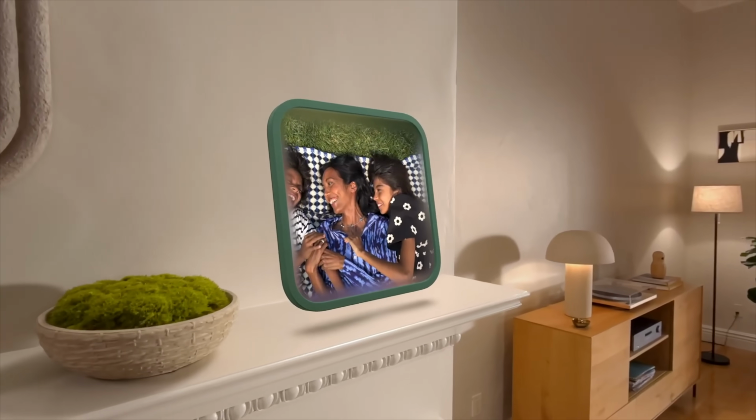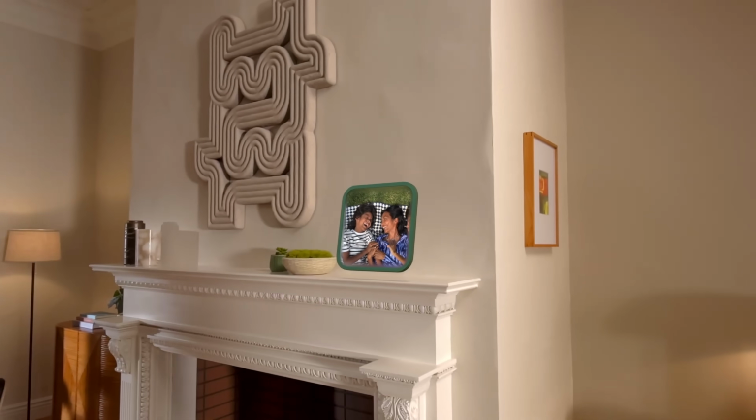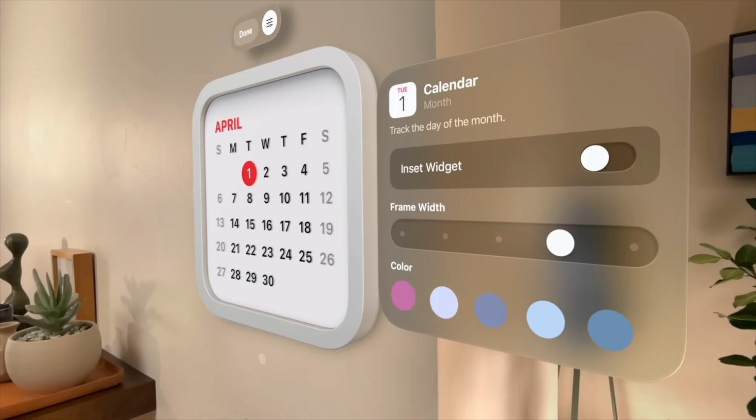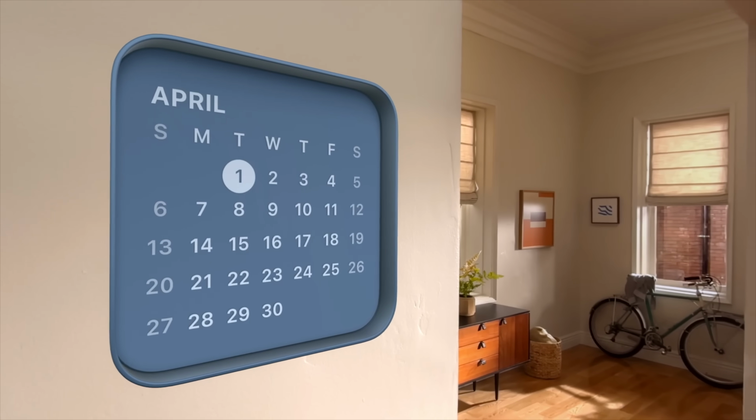That's my ideal date night. This is my favorite thing. You can customize your space. So if you want to put some widgets on the wall, they will stay there. You can put a clock, you can put a photo, you can put the weather. They'll stay where you put them. So it's kind of like you're decorating your virtual home.